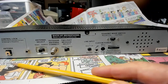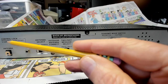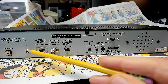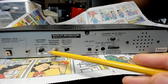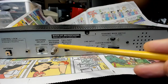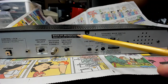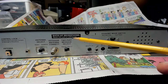First thing, we'll start on the left here. There's a little thing for an antenna. And this thing is called control lock. Remove key to prevent changes to message or frequency. Antenna select. We have basic and outdoor. And next to that is outdoor antenna connect. So this looks like this is the outdoor one. And this is selected to basic. So this is probably the basic. Now this here says backup microphone. Speak into vent on cabinet top. So there must be a microphone in here.